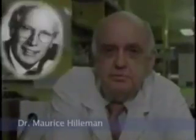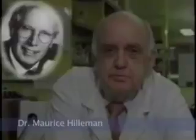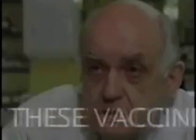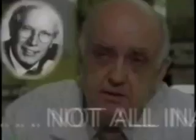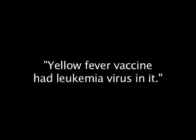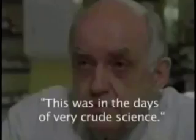Why would he call it an obfuscation if it was a virus that was contaminating the vaccine? Because there are 40 different viruses in these vaccines anyway that we were inactivating. But you weren't inactivating his, though. That's correct. No, that's right. But yellow fever vaccine had leukemia virus in it, and this is in the days of very crude science.